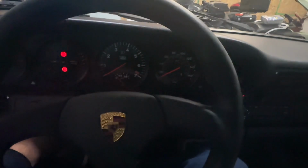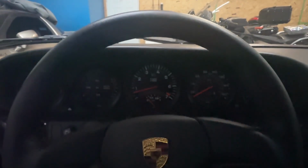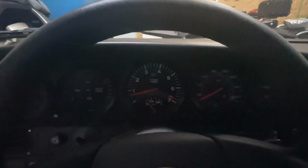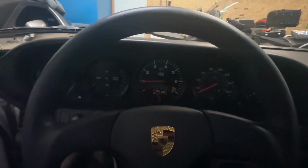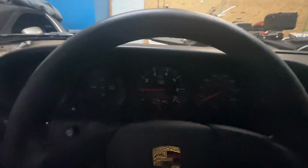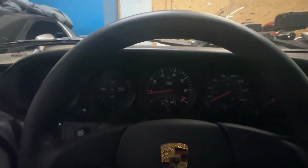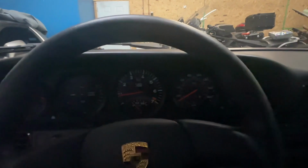I'm not going to give it any gas. We'll see what happens. I still haven't touched the gas. There's a little bit of gas. Yeah, so it's idling just fine, maybe a little low, but this car hasn't been started in weeks. So, 1987 Porsche 930.